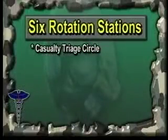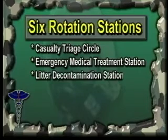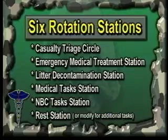The 6 stations in the main module of the field exercise were the casualty triage circle, the emergency medical treatment facility or station on the dirty side of the hotline, a litter decontamination station, a medical tasks station, and an NBC tasks station with the provision for an additional rotation as circumstances dictate.